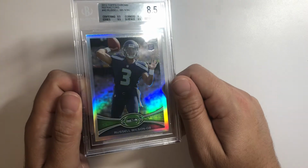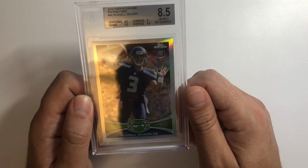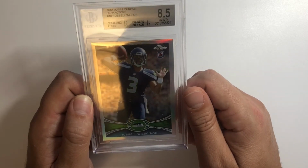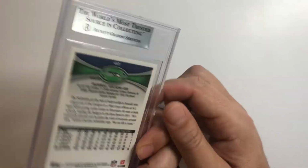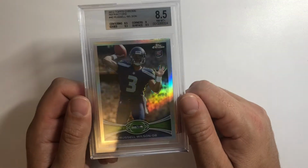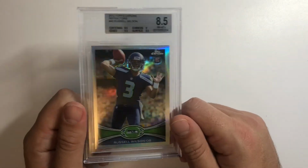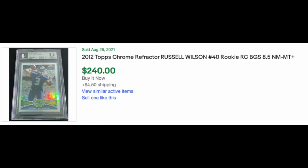But that was not the case because they dinged me for pretty much everything except, it looks like, edges, which they gave me a 9.5 on, but the corners are a 9 and the surface is an 8.5. But these do have a tendency to scratch a lot, so you're dealing with that. Again, this is still a decent card. I think there'll still be a Russell collector out there who wants this even in an 8.5. I think it's still a decent grade for this card.